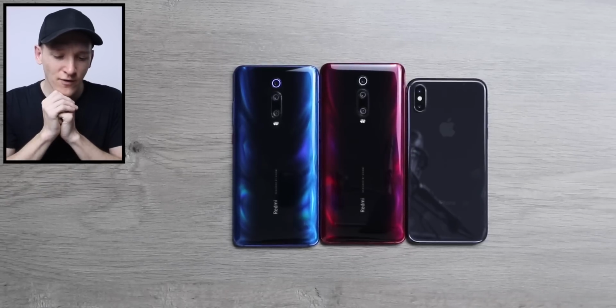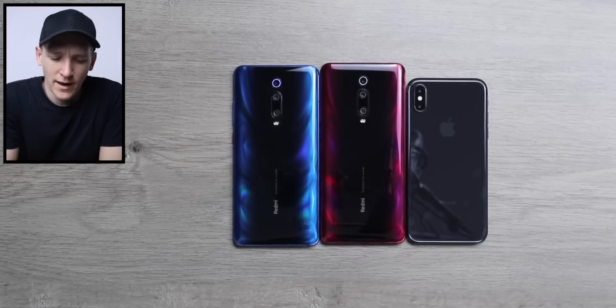I've used the K20 Pro for about a month now, have my main SIM in there for a couple of weeks, long enough to give my verdict. What differences have I found? Firstly, the differences between iOS and Android now are fewer and fewer. It really is an almost seamless experience between the two.